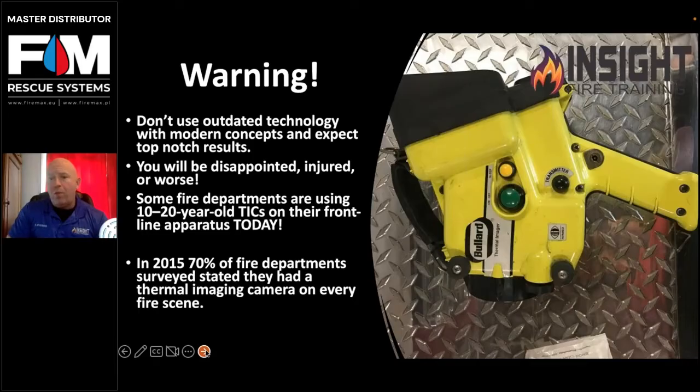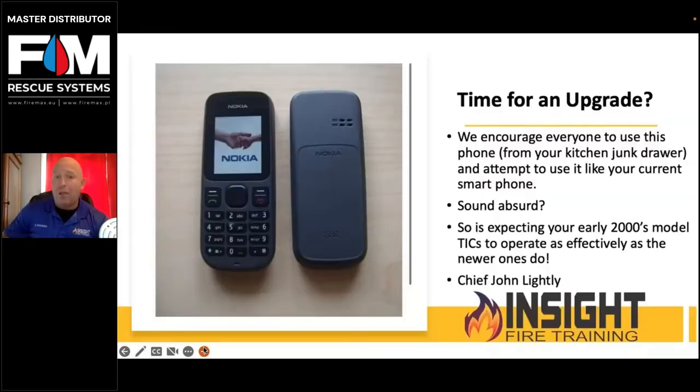According to the U.S. Fire Administration, 70% of fire departments in 2015 in the U.S. only had one thermal imaging camera on the actual fire scene. Didn't say what kind, didn't say how old. Think about that. Are you good with your fire department in your hometown coming to look for your family with this device? Okay, that's a problem, because that's basically like saying, I'm going to use this phone here and get the same results as my iPhone 14 or Samsung Galaxy or whatever is out there now.